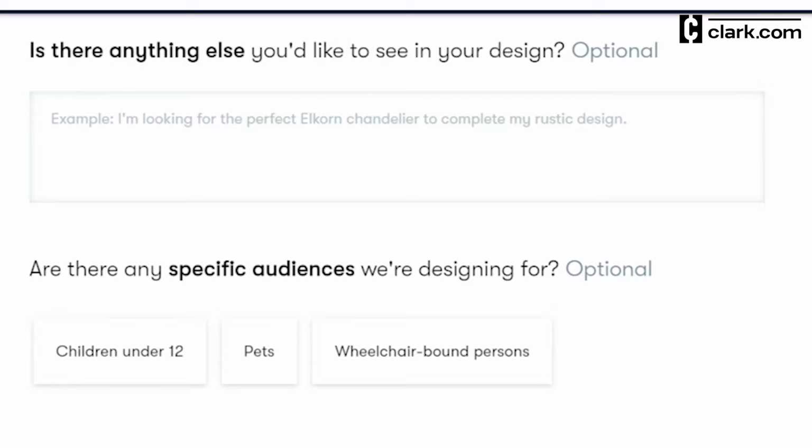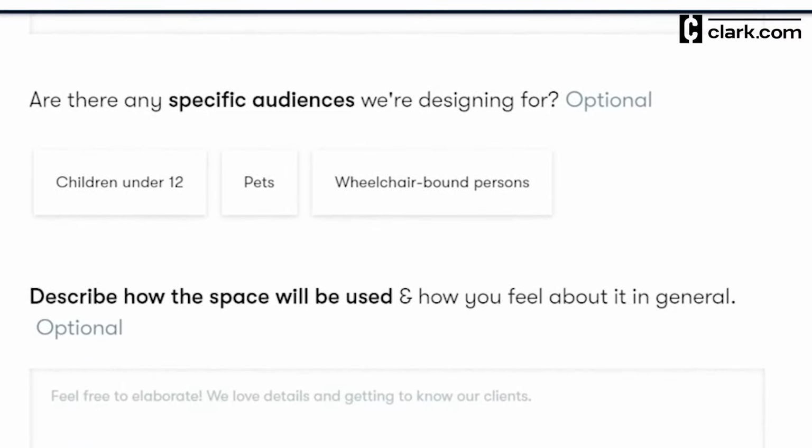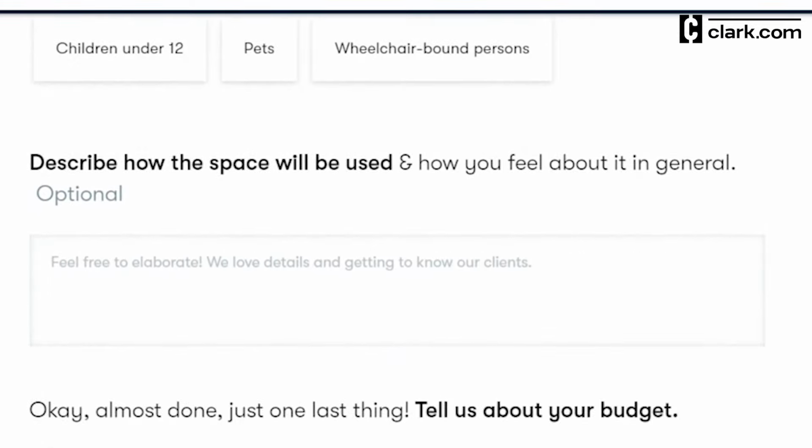Havenly also wants information from you to consider whether the room needs to cater to specific groups, like small children, pets, or wheelchair-bound persons. Tell Havenly how you want your space to function for you. Do you want to entertain or have a private getaway? Your Havenly designer wants to know so that they can recommend items that fit your needs.